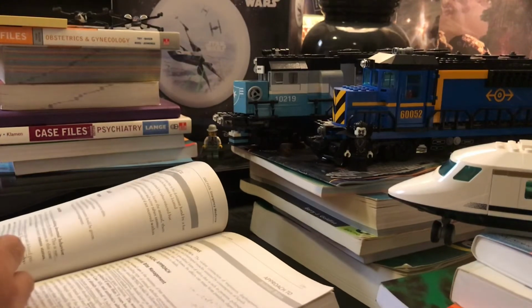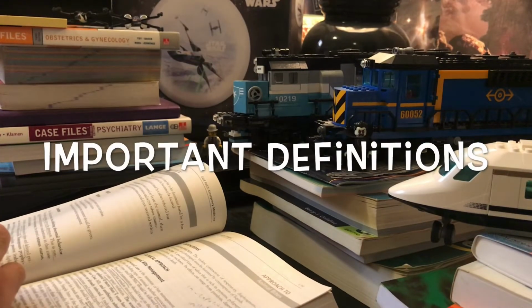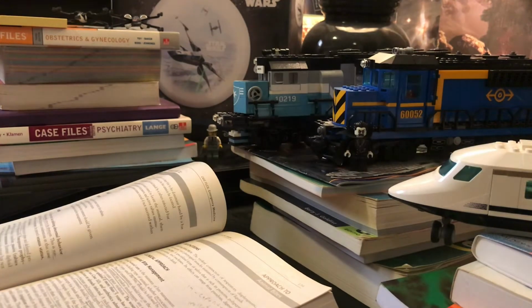So, important definitions in this case. Hydrophobia. What is hydrophobia? Hydrophobia is the violent contraction of respiratory, diaphragmatic, laryngeal, and pharyngeal muscles initiated by consumption of liquids. And we note here that hydrophobia was the old name for rabies.